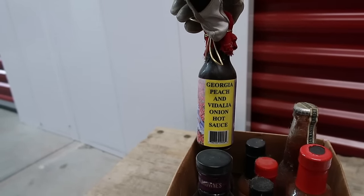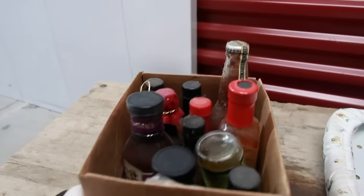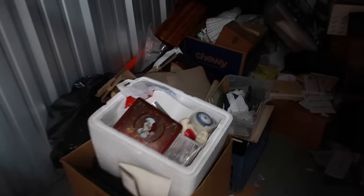Georgia Peach and Vidalia Onion Hot Sauce. Yeah, they must have just really loved hot sauce. I personally hate hot sauce. I hate anything hot. Just doesn't go well with me. Burns my face off. That doesn't help.